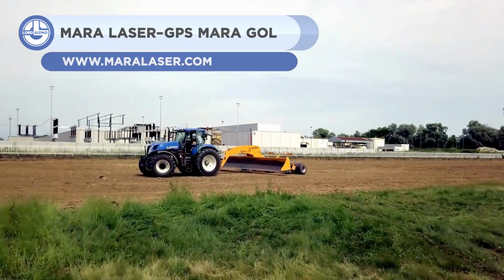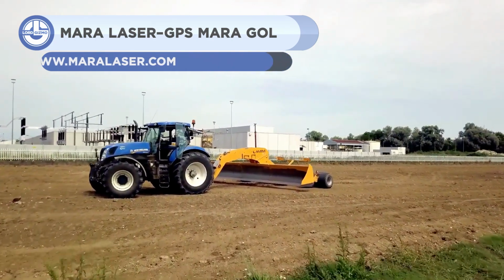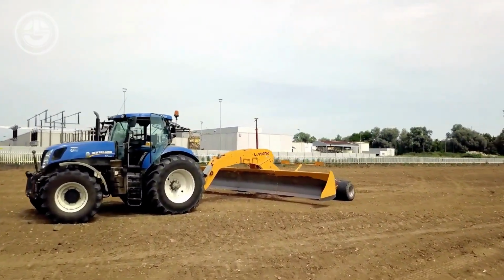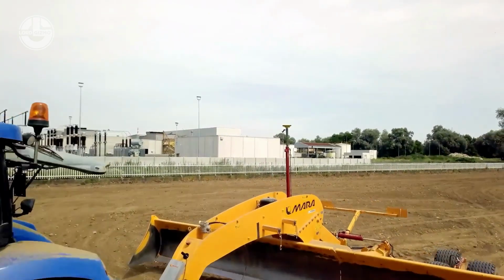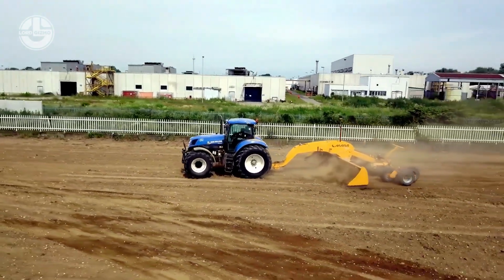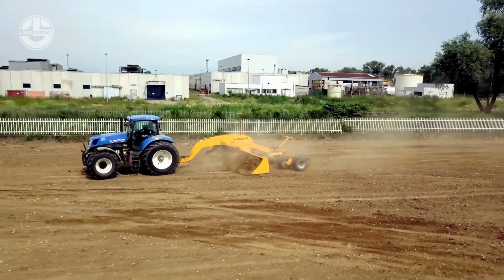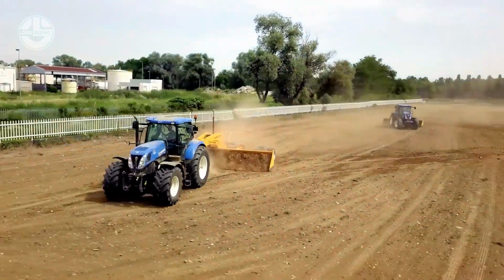Next on our list is the Mara Laser GPS Mara Gold. This game-changing technology combines laser and GPS systems to deliver unprecedented construction surveying and grading accuracy. With Mara Gold, construction professionals can precisely measure elevations, contours, and slopes, ensuring that their projects are precisely executed.